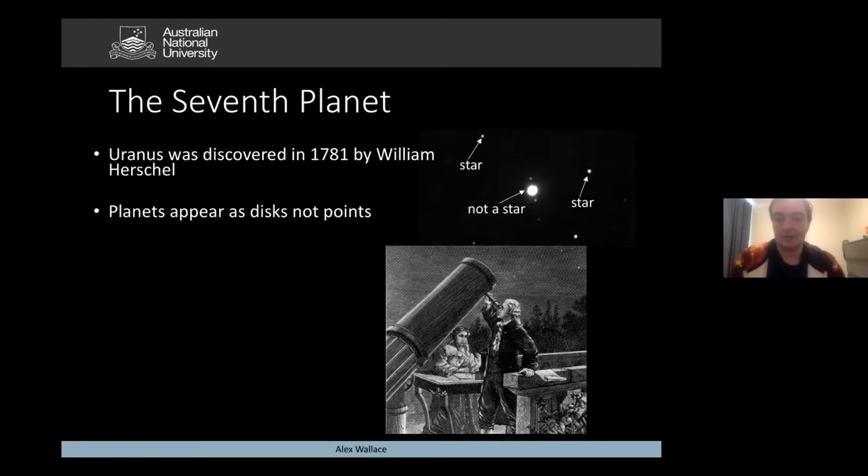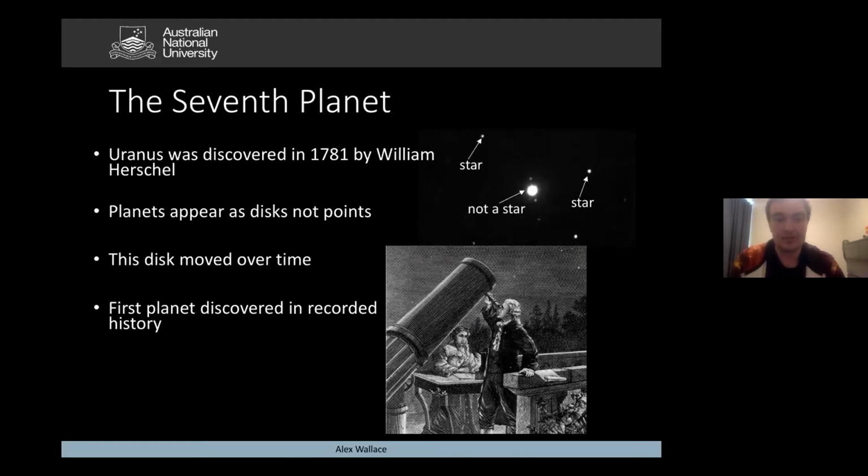So he thought that was a bit curious at the time, and then when he did subsequent observations, it moved against the background of stars. So this was another wanderer that he'd discovered, and like I said, that was the first planet that could be said to have been discovered at all, because we actually know when it was discovered.